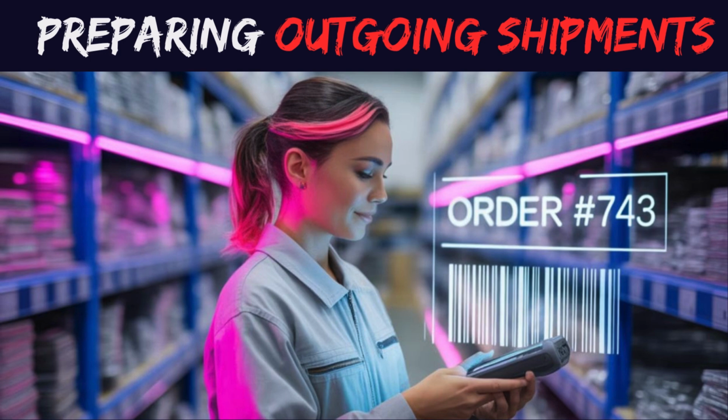Add cushioning materials, dividers, and protective wrapping as needed. Include promotional materials or inserts as specified. Seal packages securely with tape or strapping. Attention to detail during this stage directly impacts customer satisfaction and return rates.